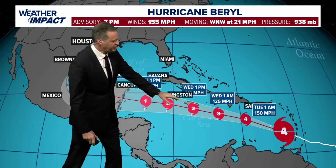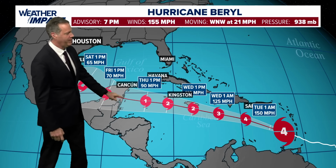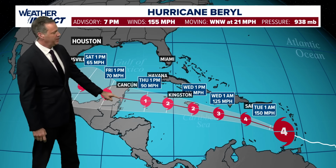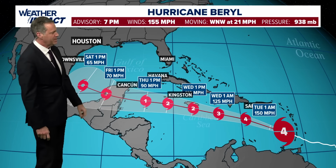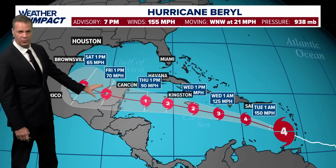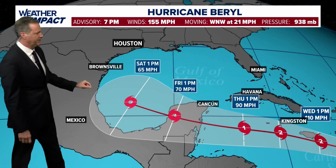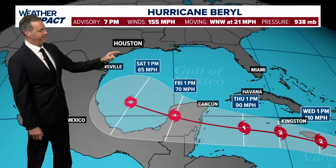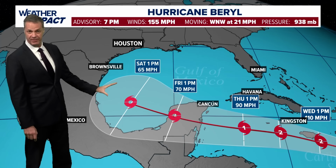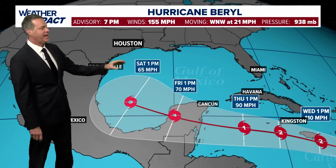In fact, enough wind shear is forecast to knock it down to a Cat 1 by Thursday afternoon before making landfall, most likely perhaps near Tulum, south of Cancun on the Yucatan Peninsula. And then that landmass will further weaken it, and so it emerges as a 65-mile-an-hour tropical storm in the southern Gulf on Saturday afternoon.